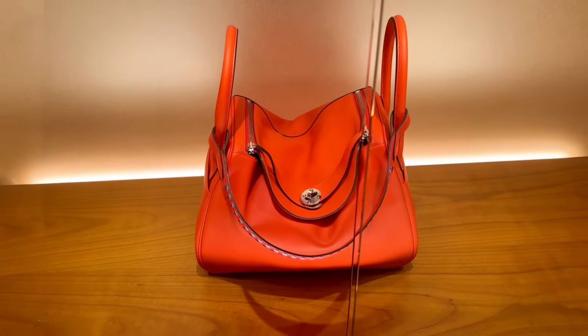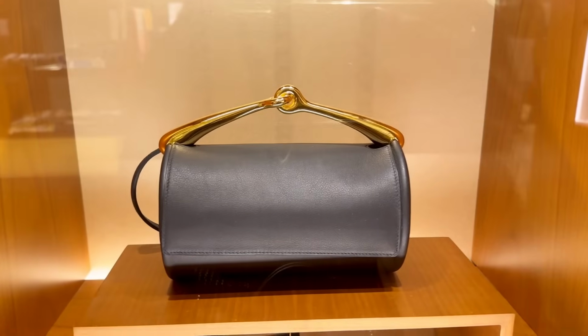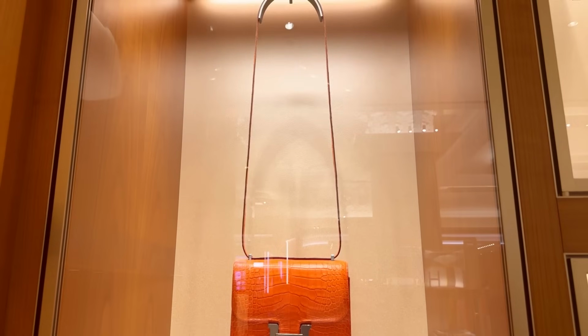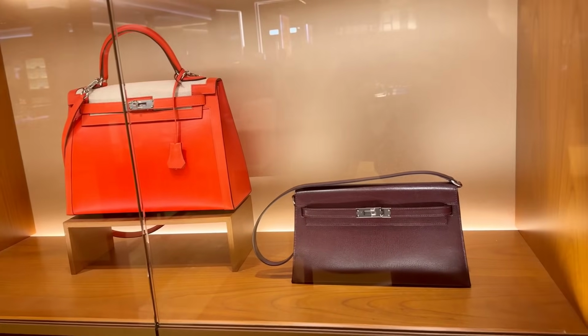I'm starting by showing you all the bags that were on display inside the Hermès in Harrods. It was these Constance crossbody, I love this one, and also these Kelly bags. So after that, I moved on to the shoe section.